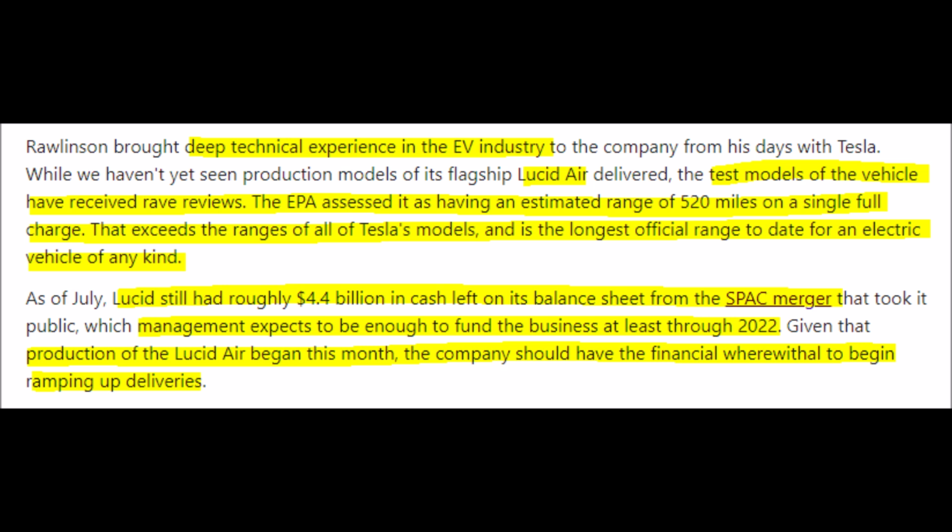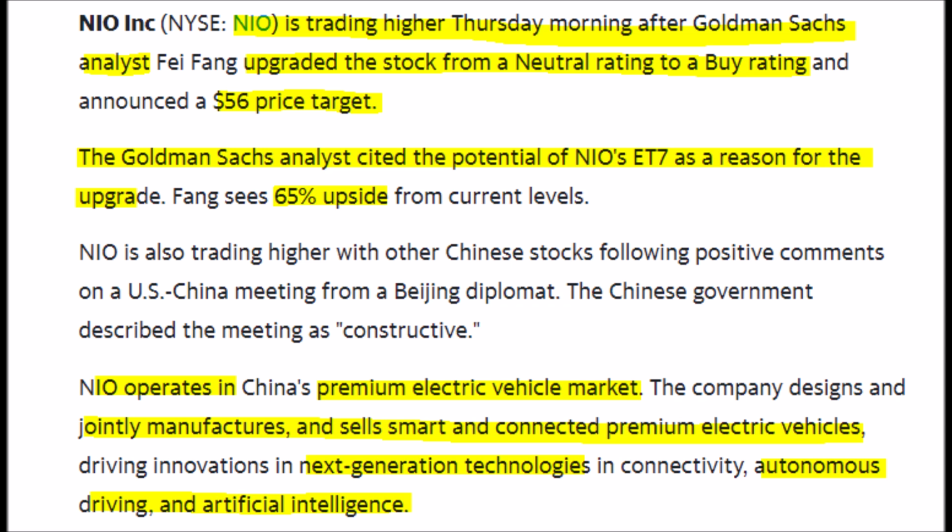Lucid also has loads of cash on their balance sheet, which is worth $4.4 billion, and that is enough money to fund the company throughout 2022. The production of the Lucid Air has already begun, and they are anticipating to have deliveries to customers by the end of October, so the company can start generating some revenue.